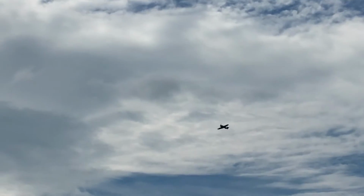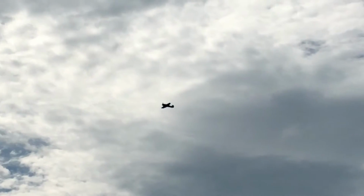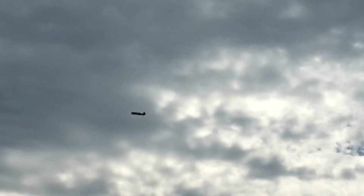Basic trainer, the Vultee Vibrator, or the Vultee Valiant as it was officially called, some 10,000 were built, compared to P-47 Thunderbolts, approximately 15,000. It's easy to see that this was not a successful aircraft. It was obsolete, actually.